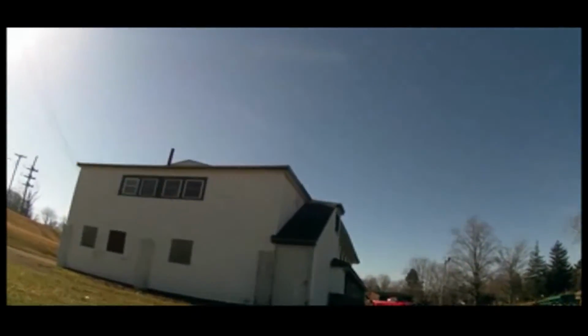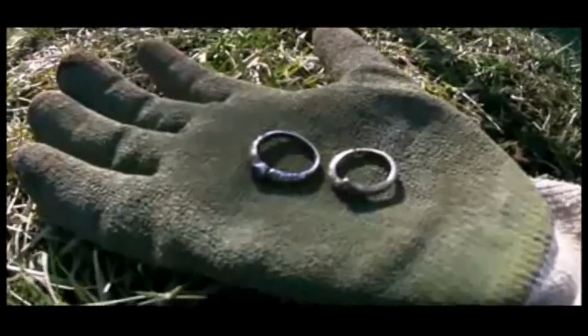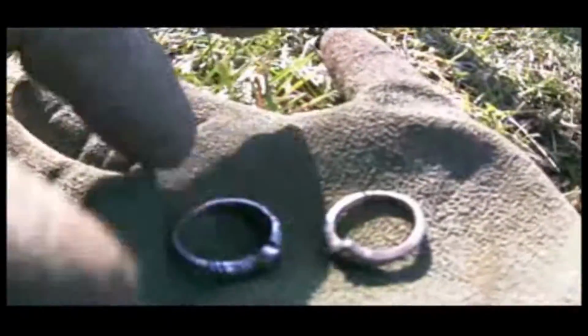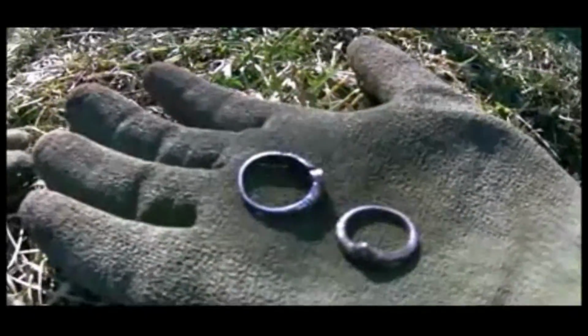I'm right behind the pavilion, close to a playground area. Not very deep, about finger deep, and I found 2 rings. They're probably junk, but I'll clean them up when I get home and see exactly what they are. That one has some kind of a stone in it. This one I'm pretty sure is junk because the metal had started to turn, but they were both in the same hole. So we'll see. Back in a little bit.